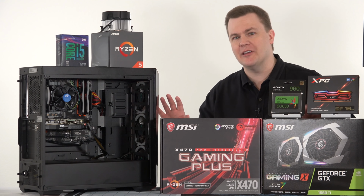I have already reviewed the non-Ti version of this card, and I have to say the Gaming X cooler is spectacular. This card, however, is $30 more expensive than the base level cards, than say this Zotac over here, which is not their AMP or factory overclocked model. That's the stock model because that's what comes in pre-builts. So you are paying a bit of a premium. While the Gaming X is more money, I do believe at a $900 price point, it's worth the extra $30.